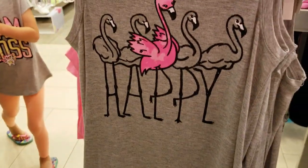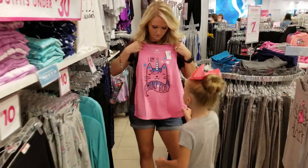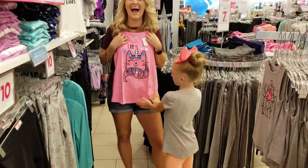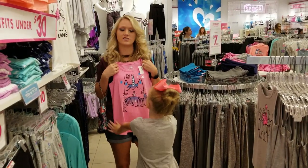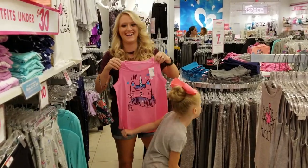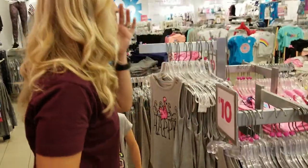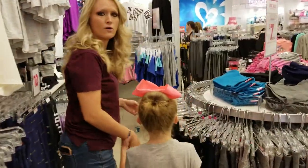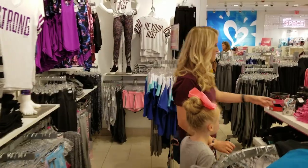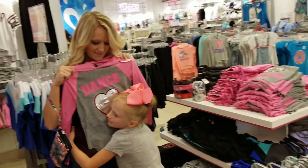I just love all these shirts. Happy. Yeah, let's see this one. Yeah, I'm telling you, you could probably wear these clothes. Absolutely. Thank you. Their tween sizes go, you know, up to almost adult size. So. Let's go find the bows. Let's go look at the bows. Well, I think some go up to like 20. And yeah, they're 20, 22, 24. All for our little dancer.